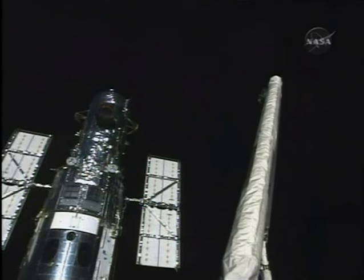And a live view from onboard the Space Shuttle Atlantis, looking up at the Hubble Space Telescope, the minus V3 side, where much of the activity of tomorrow's first spacewalk will take place. In that white-colored panel in the lower portion of the telescope facing the camera, that's the bay that currently contains the Wide Field Planetary Camera 2.